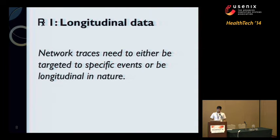So the first thing is that we believe that these network traces that we're gathering either need to be targeted for specific events or they need to be longitudinal in nature. And by longitudinal, we just mean that they need to be gathered over a long period of time. The NetFlow that we gathered were 24-hour traces, so it's just a day's worth of data. And the problem is that if you have things like, let's say, the Conficker worm that came out 7, 8 years ago or so, if you're just getting a day's worth of data, you're probably going to be missing it.